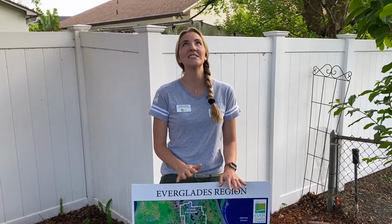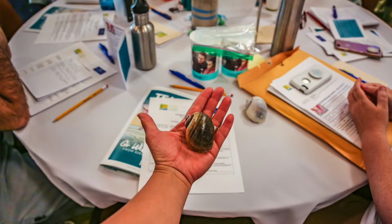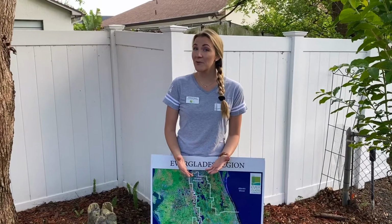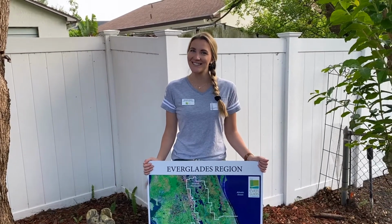Everglades restoration is incredibly important to the health of the Everglades, and that's why the Everglades Foundation focuses on science, policy, and education to educate others about Everglades restoration. South Florida needs clean, fresh water, and to do that, we have to protect the Everglades.